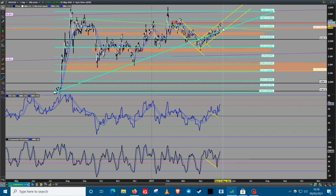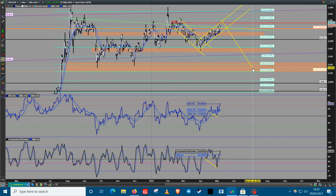Really, it'd be nice to see either no more than a back test of this broken fib support, this broken segment support that we saw on the high time frame that we looked at, and then a move up, or frankly just whoosh, up and away. We must be aware of the dismal possibilities that we might come all the way, potentially as low as $19, potentially as low as $21.50, whatever.